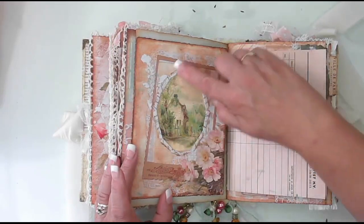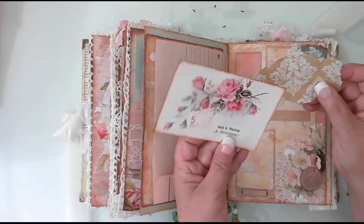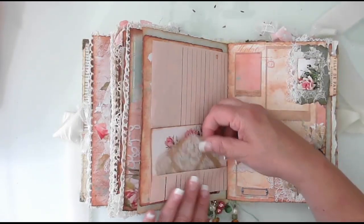And that window she did on camera as well, and she's just torn back the edges to make it look kind of ratty and torn. A really great effect. Another couple pieces of ephemera, a little bit of embossed paper there, which I love.